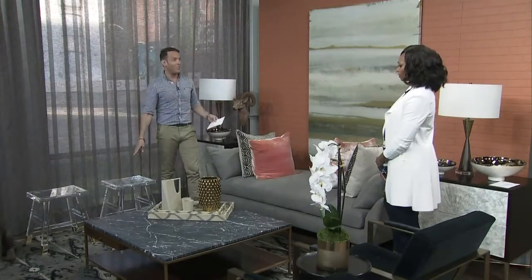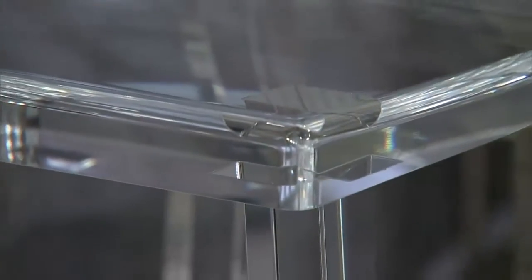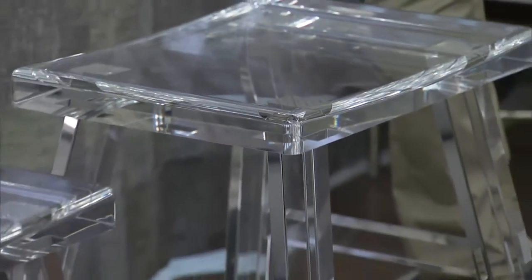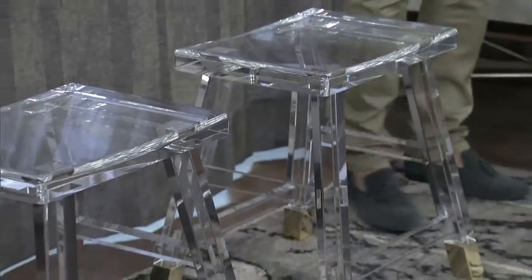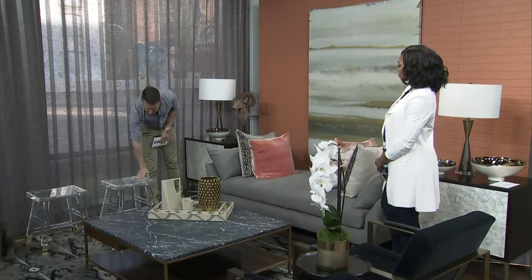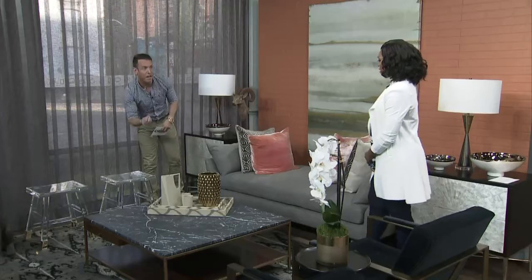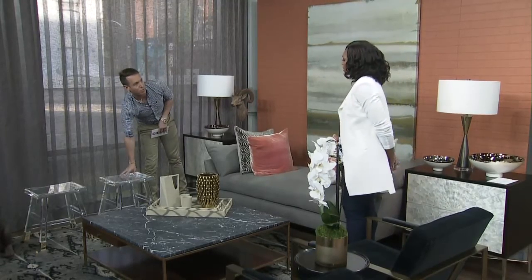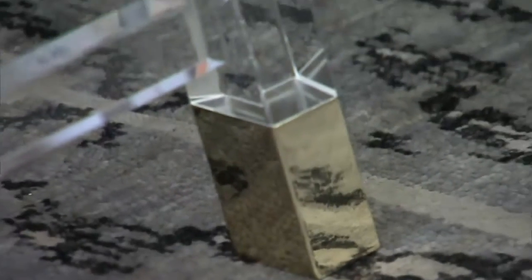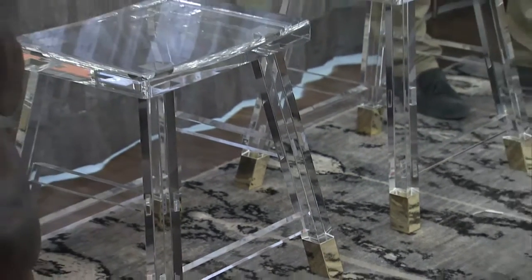Lucite. Do you remember lucite growing up? Right? It was everywhere. Lucite is coming back. And what I like about lucite, because our spaces are becoming that much smaller, lucite are great pieces to have because they don't visually feel very weighted, but they have their function as well. So these great stools with the brass feet, just an interesting way to, again, bring about that mixed metal look and incorporate it with the lucite itself. There's something very contemporary about that. Even though this is all relaxed and comfy, that gives a little bit of edge.